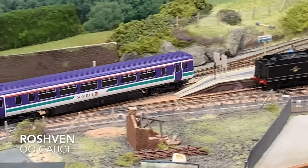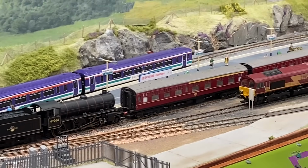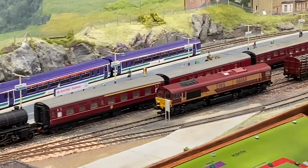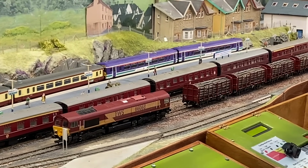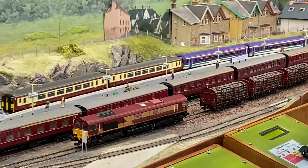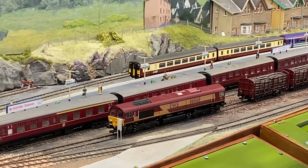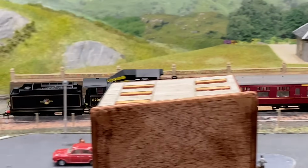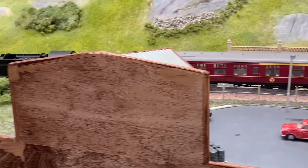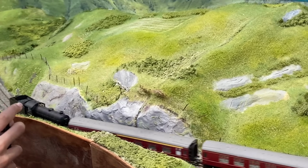And now we move to northwest Scotland, somewhere around the Scottish coast. It's Roshven in O-Gauge. This delightful little layout seems to have a very interesting block token system for the operators to use, as can be slightly heard and demonstrated by the operator in front here. With the Class 156 arrived at the platform, the steam special can now depart back in the other direction, passing through the town and a small lock before disappearing off scene.